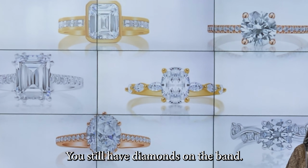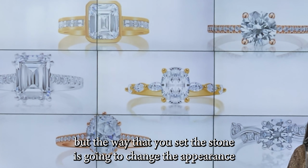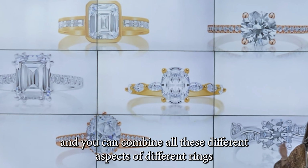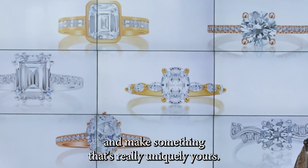You still have diamonds on the band, lots of bling, but the way that you set the stone is going to change the appearance of the whole piece. Every single one of these is really unique, and you can combine all these different aspects of different rings and make something that's really uniquely yours.